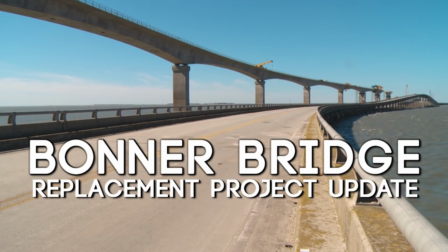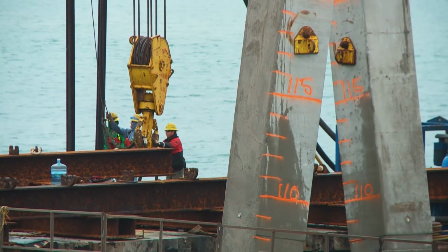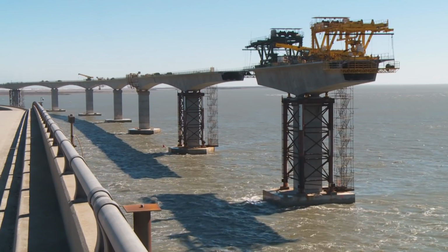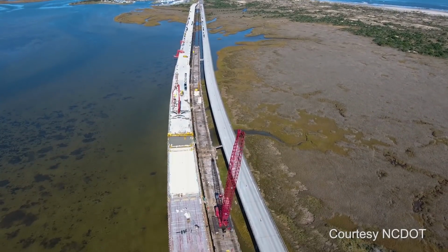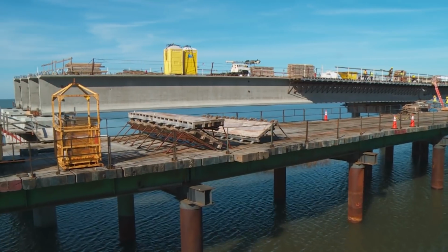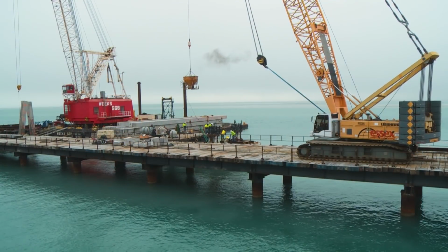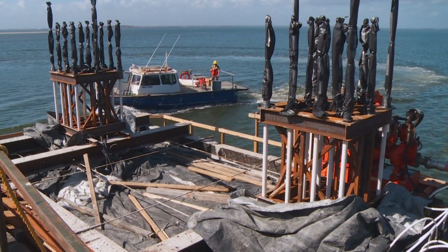Despite recent weather-related challenges, work on the replacement Bonner Bridge project continues to progress, with approximately 65% of the project having been completed. With nearly a mile of the bridge's northern approach completed, crews at the northern end of the project are closing the distance from the northern landing to the work underway at what will be the bridge's northern incline, where crews have poured the first 3 of 14 footings and continue pile driving efforts.